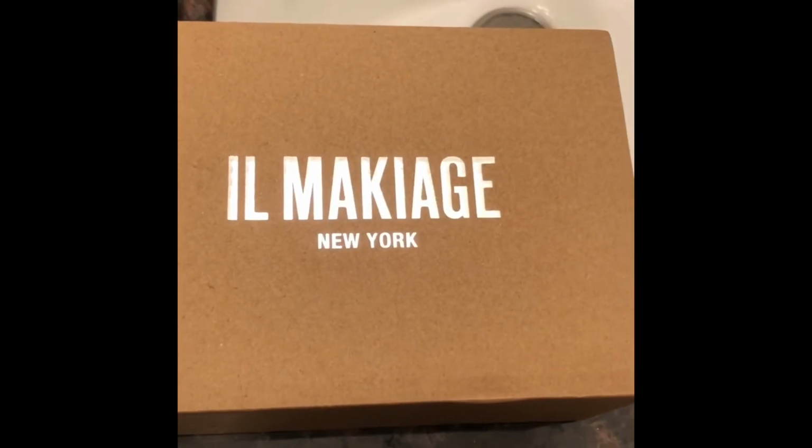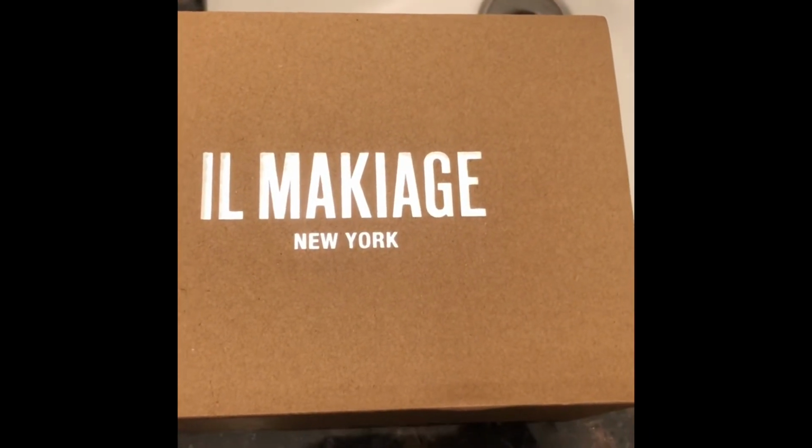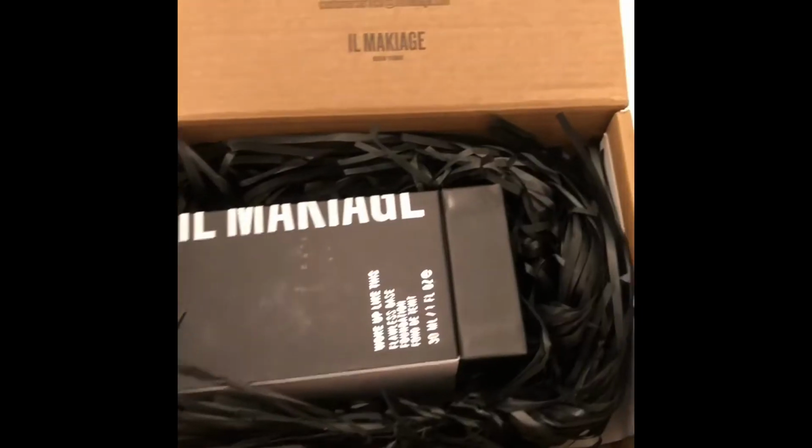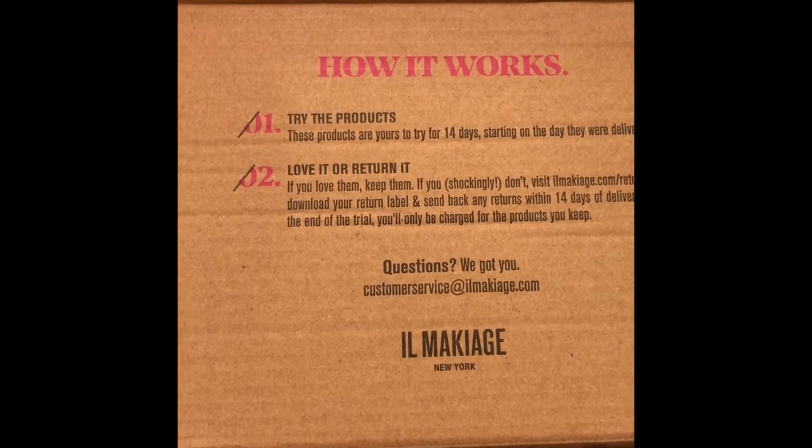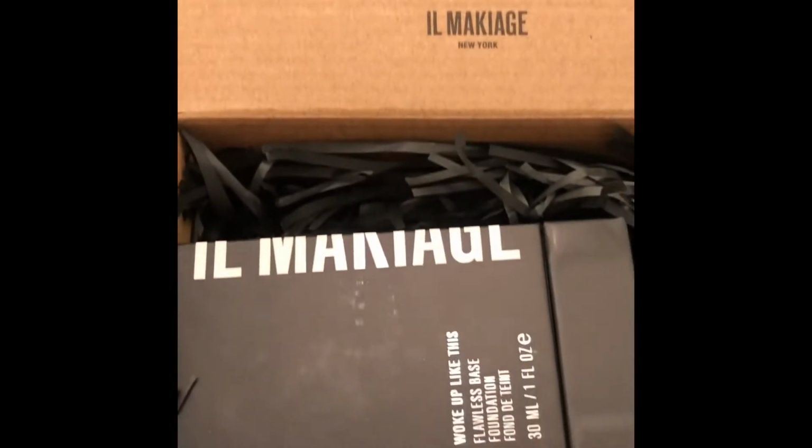So I got a little package in the mail. IL Makiage, New York. And basically I paid $5.32 for shipping and got this foundation for free. So we about to open it up.